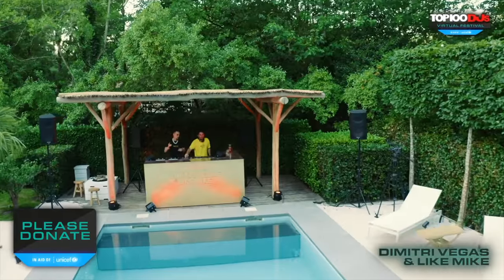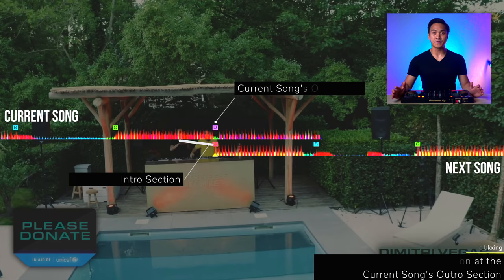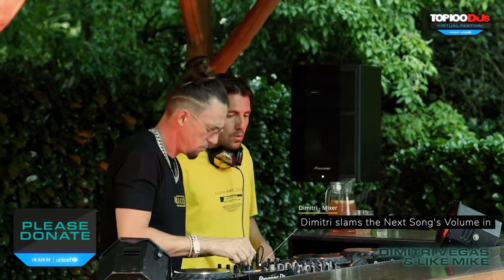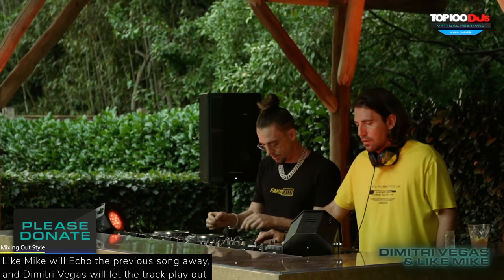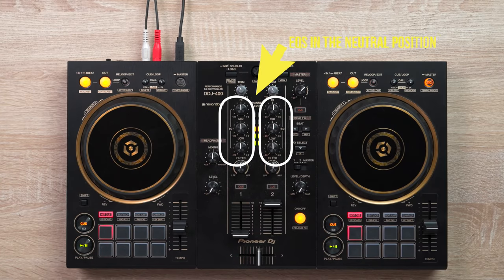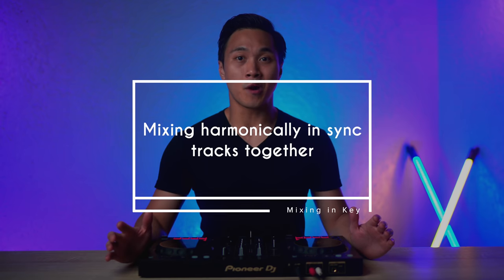Dimitri Vegas and Like Mike also mix in key. So when the current song reaches its outro section, Dimitri just slams the next song's volume in. The reason this doesn't sound terrible, besides the fact that both tracks' EQs are in their neutral position, is because they're mixing in key. And mixing in key is the act of mixing two harmonically in sync tracks together. And this results in a more pleasurable blend as both tracks complement each other.